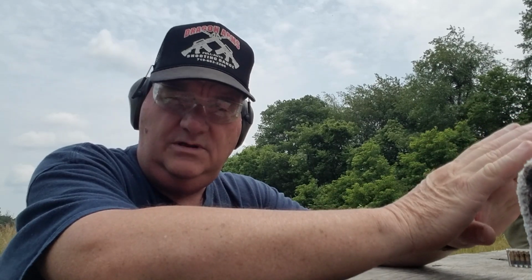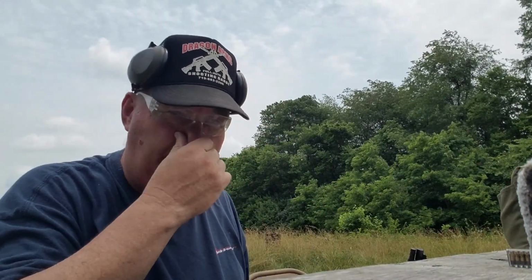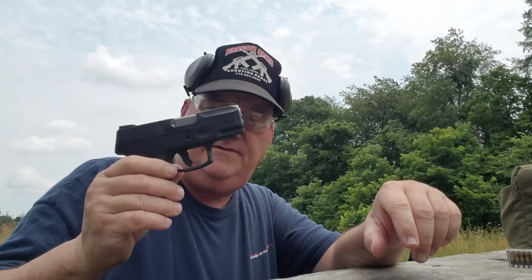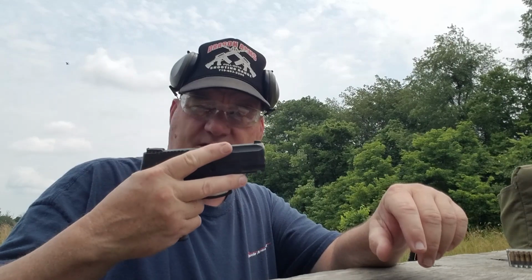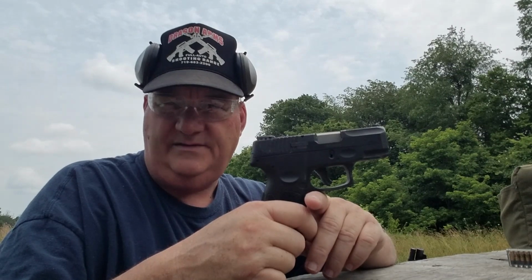Okay? Most new semi-automatic handguns come with 2 magazines. You need to verify that the gun you're going to buy comes with more than 1 magazine before you walk into the gun shop and make that purchase. Because if you go into a gun shop and you say this gun, G2C, right? Yeah, G2C. This gun comes with 2 magazines.